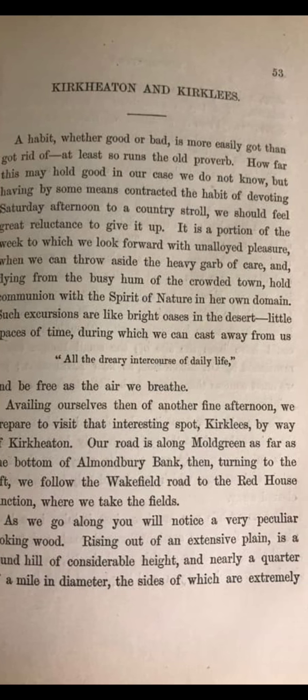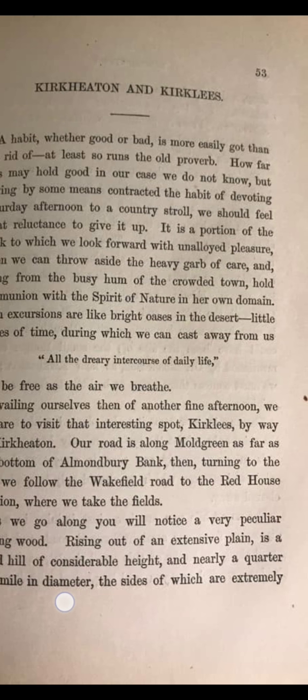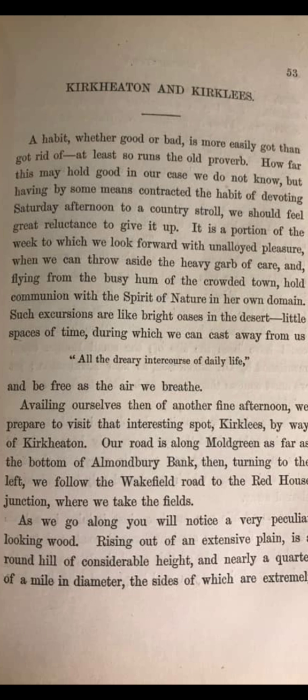Well, the Red House Junction, I've never heard of any junction called Red House Junction, but they've got Red Brick Mill in Batley, haven't they? The Red House. Red House. Could be significant. Definitely diverted attention away from here to do with the Red House and put it over towards Batley anyway.